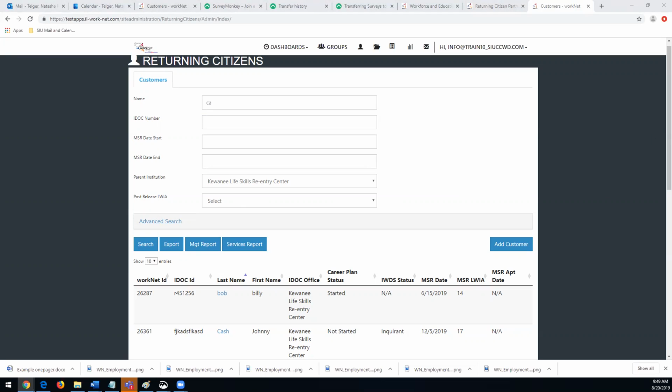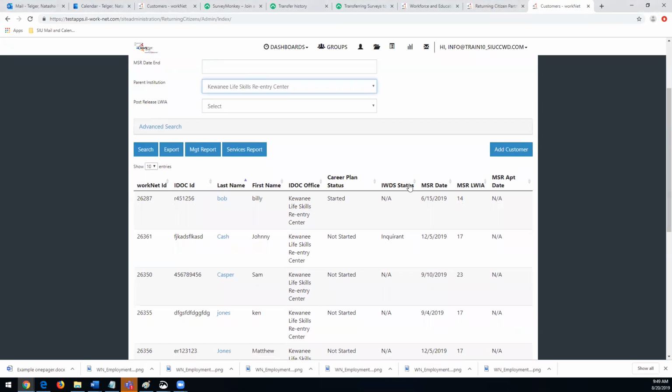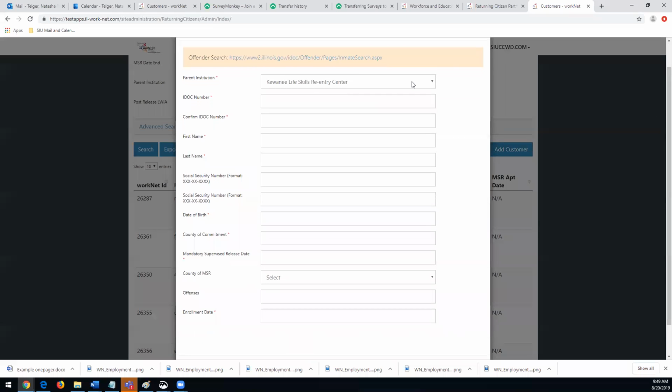Okay, so when we come here, we have a list of customers that are already entered into the system. If you want to add a customer, you click Add Customer, and they would be associated with your organization, the group that you've been associated with. The Department of Corrections number is required. We confirm the Department of Corrections number because that's a really important number for how they search and identify individuals.